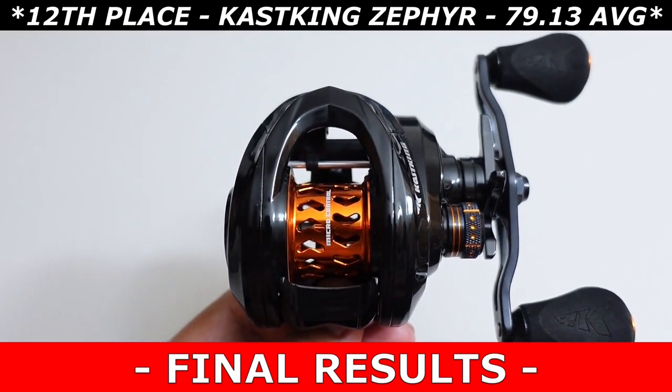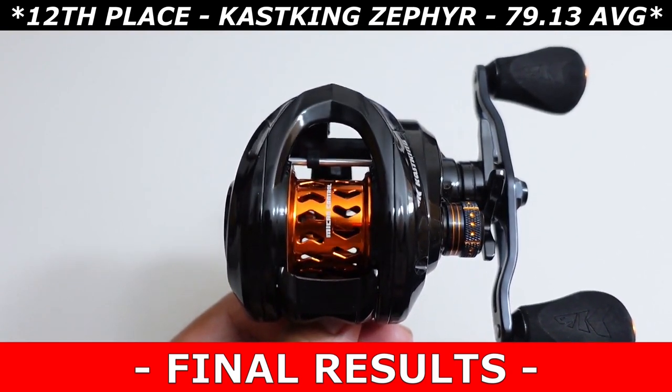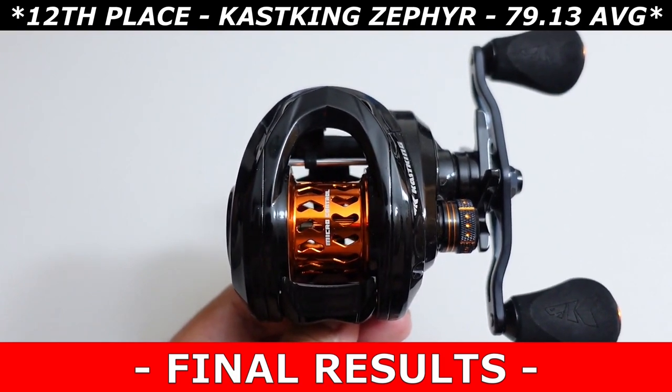So when you consider this has probably one of the heavier spools here, one of the biggest spools here, and it's the cheapest reel here, I think 12th place is a great showing for the Zephyr, considering the killers that it had to go up against.